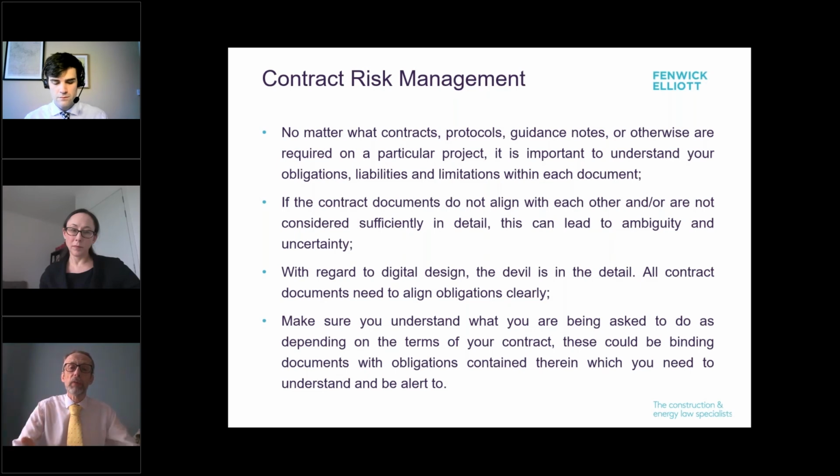And just because everyone's getting carried away about all the great things that digital design, BIM, digital twins, whatever it is, can achieve, don't forget the basics. Understand that with digital design, as with any issue, the devil is in the detail.